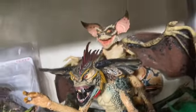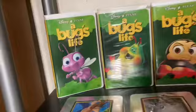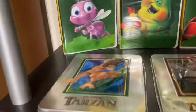I guess moving on from Gremlins, we got Bug's Life. Very natural transition there. I guess you'd call this the Bug's Life section, kind of. As in, we do have a few Bug's Life VHSs here. And we have some tin boxes here, which I think are really cool.